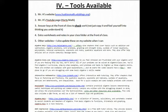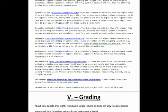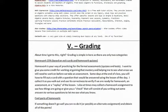So we talked about numbers 1 and 2. Okay, answer keys at the front of class to check work. You can always check. You can see the steps. You can go, oh, that's what I forgot, and kind of think about it. You can use that anytime, you know, if we have some work time before school, after school, whatever works. Extra worksheets and notes in the class folder at the front of class. We talked about that. If you miss or if you need some extra help on something, sometimes I can find you an extra page to help. And then just some other websites that I've found to be helpful with some different things, worksheets, explanations that I've found to be the best ones with some links.